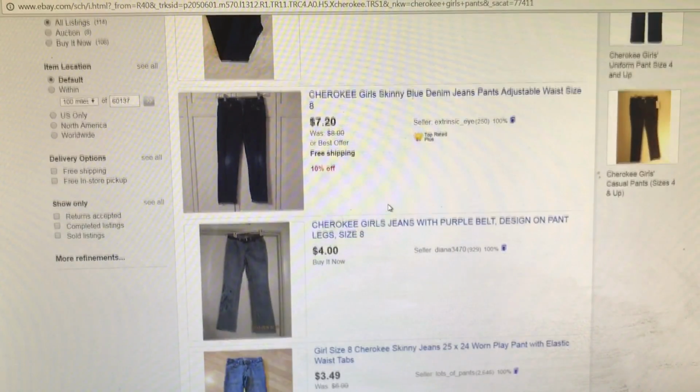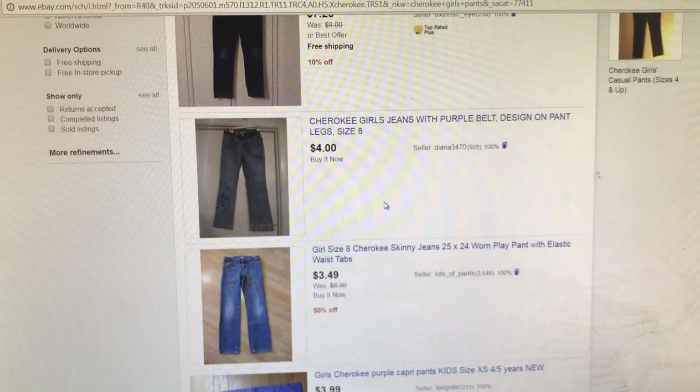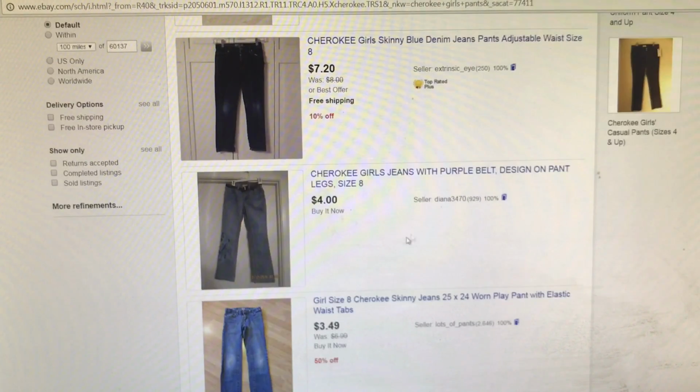And it's going to bring up everything that other people have listed. Let's, for a quick second, look up some titles. This title right here is actually really good. The only thing she shouldn't have done, or he, whoever that is, is put that word in caps. Do not use caps in your titles. Like this title right here is not good.